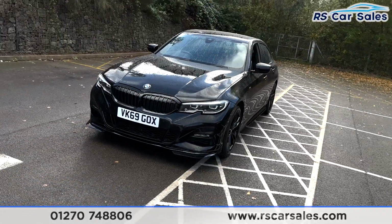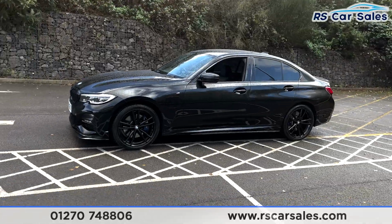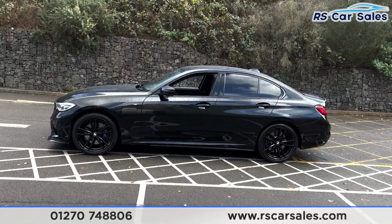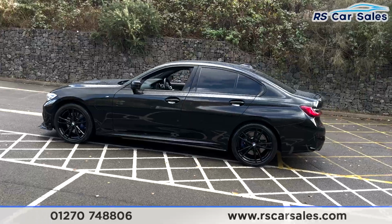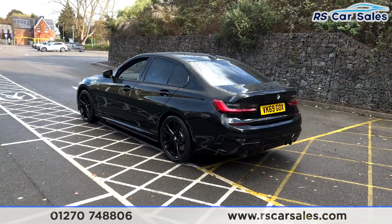Full M Sport styling kit fitted to this vehicle, so you do get the black front splitter, side skirt extensions and also a rear diffuser. Black look on this vehicle, so you get the black wheels, black paintwork and also privacy glass with your black window trim. Front and rear parking sensors with a rear reversing camera.